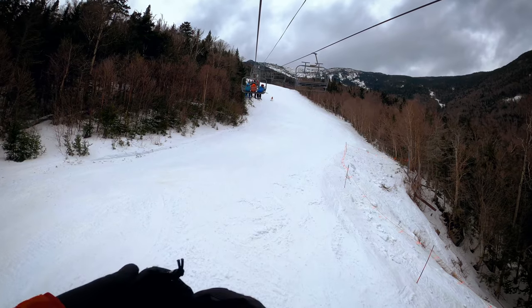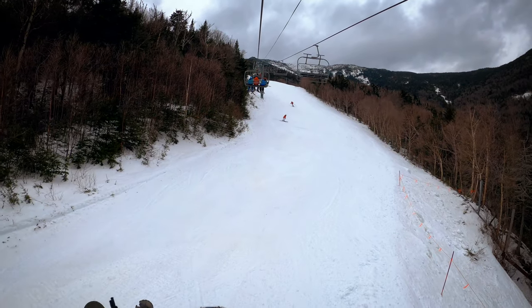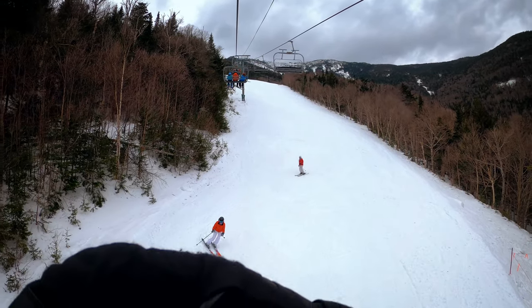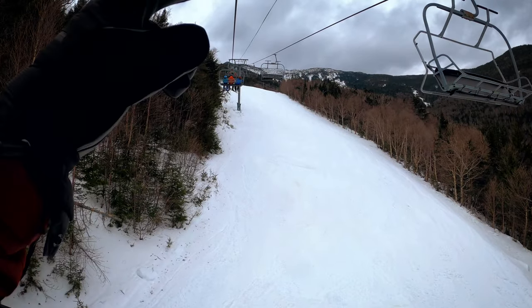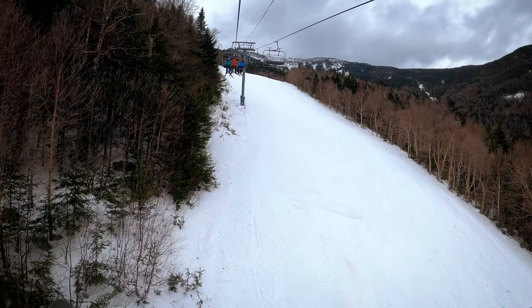So here's the game plan for this top to bottom run. We know we're gonna start on upper skyward, which is like probably the best run here at Whiteface. That's right off the summit quad. This is gonna be what, 3150, 3200 feet vertical drop. So that's the elevation drop from the top of the ski area to the bottom. It's gonna be about 3,200 feet. I'm sure someone can correct that exact number in the comments.